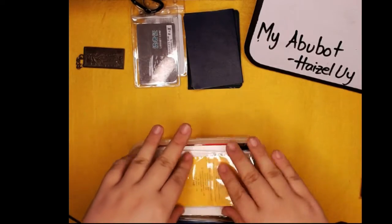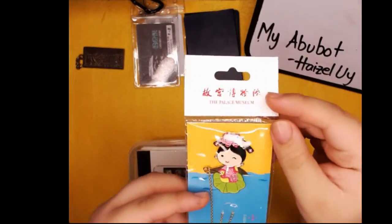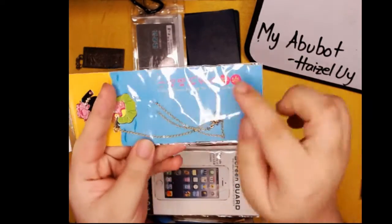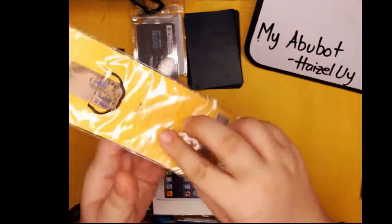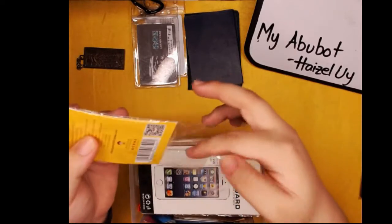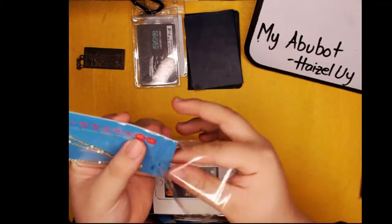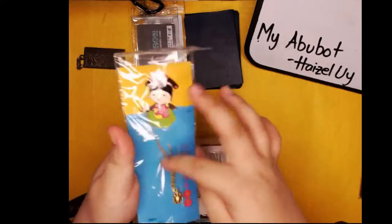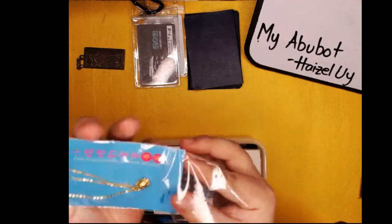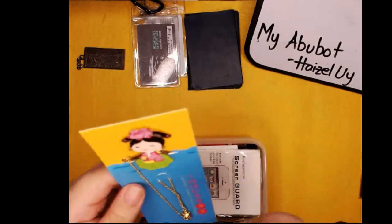Next one would be this. This one is a bookmark, and I got this in Beijing from the Forbidden City. So it says here, little princess fishing for a turtle. Alright, let's open it up. I have about 3 of this, but the other 2 are like a stick, like really a bookmark, but with a bit of a twist on the design. But I gave the other one for my sister since she likes pink, and I got the blue one. I misplaced it, so there you go.